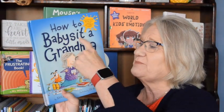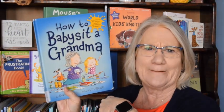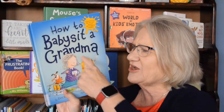And I've got another book about a grandma. We've been reading about grandmas and grandpas and grandparents' day. We recently read about a grandma who drove a garbage truck. And tonight, we're going to read a book called How to Babysit a Grandma.